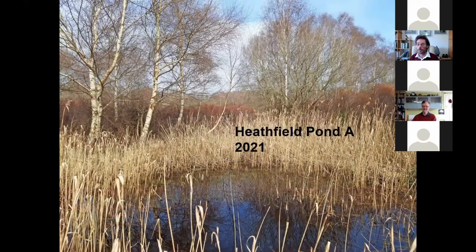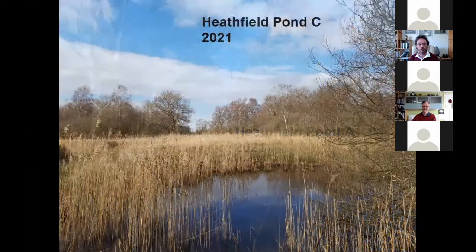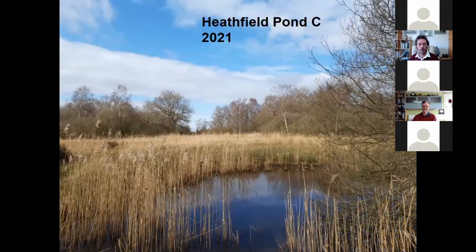Those ponds are also still there. This is Pond A, the southernmost of the ponds, amongst Sweetgale, or some of you know as bog myrtle. It's still there, certainly was there on Monday, and as you can see, getting ready for what hopefully will be a productive dragonfly year this year. That's the most northerly of the ones, a bit more open than the previous one, but all still in good condition.